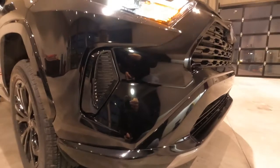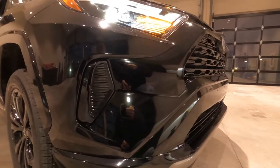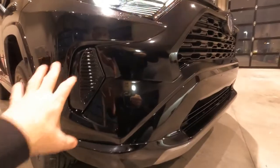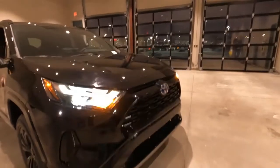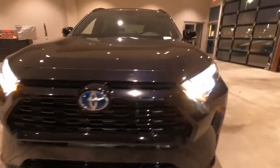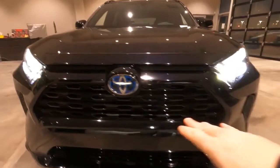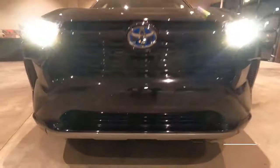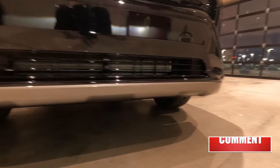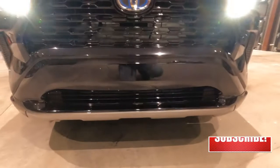So the color on this one is midnight black, and everything is blacked out, which I think is really cool on the midnight black. So you've got gloss black faux vents here, a really great gloss black mesh front grille. And this does have active grille shutters as well. Blacked out lower fascia here on the bumper, and then for some odd reason they went with a silver trim on the very bottom here, which is similar to what you see on the XSE. I'm kind of surprised it's not black as well.